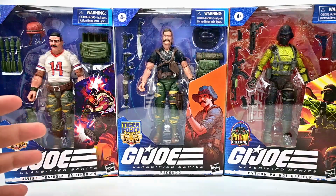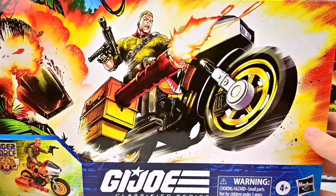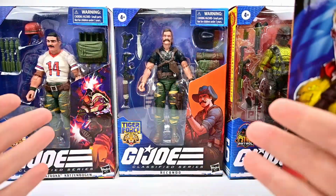But with this wave, we do also have the Duke with Ram Cycle to look at. So Duke with Tiger Force, and then the Ram Cycle colors that we can see down there. So that looks pretty cool as well. So we have 4 figures in the Ram Cycle to look at today. So I'm excited to check these out. So let me get them open out of the box and we'll take a look at them together.